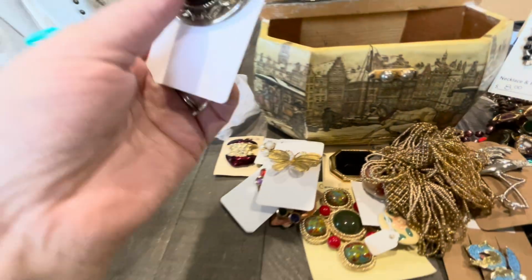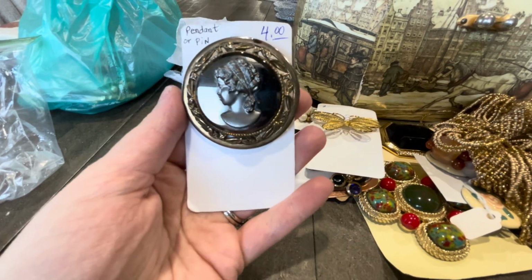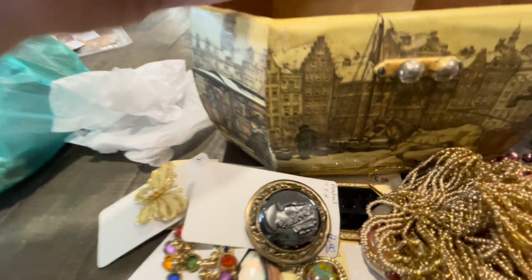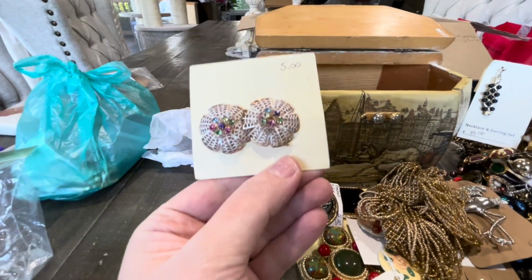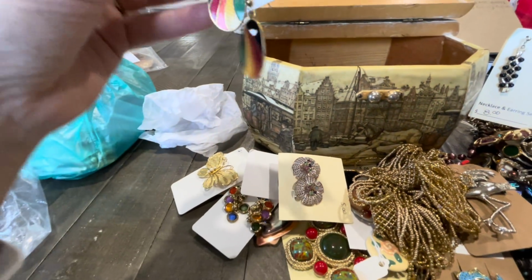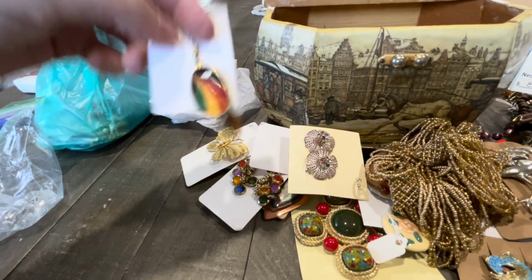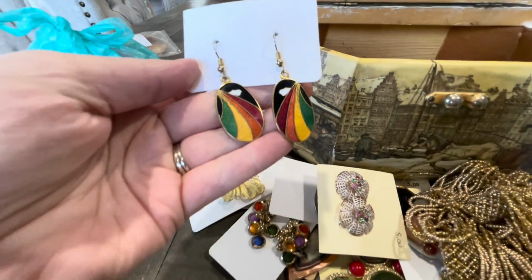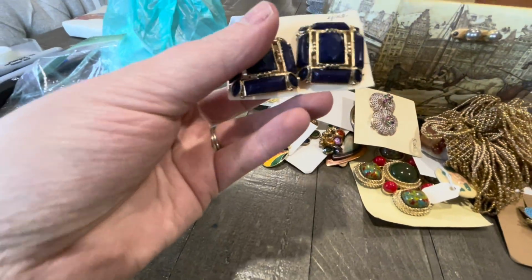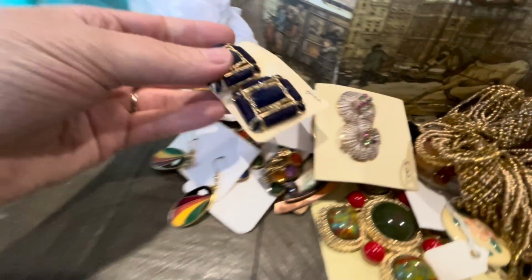Some stuff you're just like, oh, just get it. A pin or a pendant, cameo, $2 on this one because it was 50% off. A pair of clip-on earrings, $2.50. Oh, I got these at a thrift store. I don't think they're marked or anything. They're just vintage rainbow earrings for $1. Another really fun statement clip-on earrings set, $2.